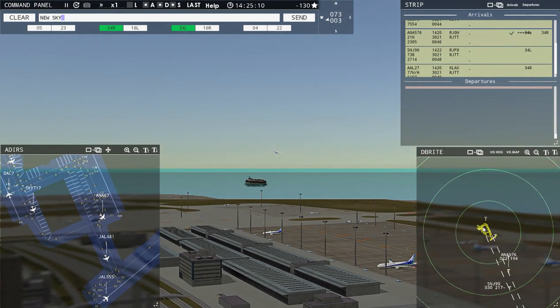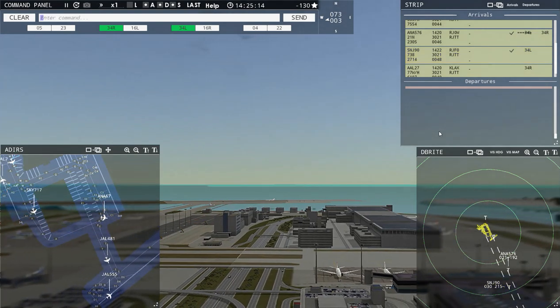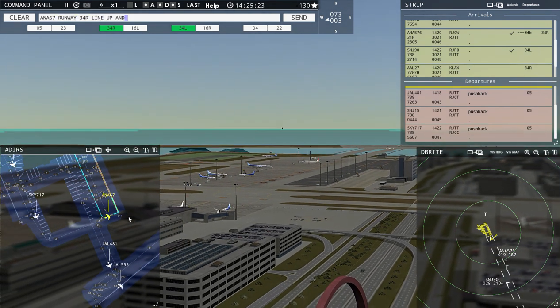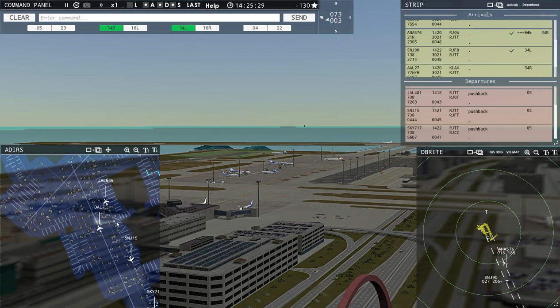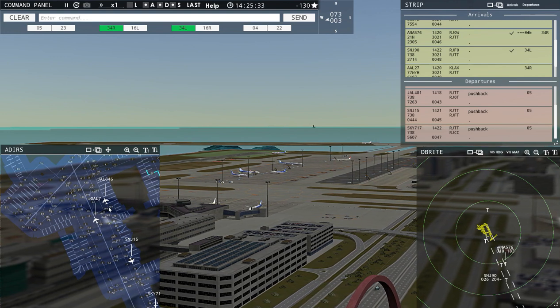New Sky 90, runway 34 left, cleared to land. Runway 34 left cleared to land, New Sky 90. All Nippon 67, runway 34 right, line up and wait behind next landing aircraft. Runway 34 right, line up and wait behind next landing aircraft. All Nippon 67. Tower, All Nippon 26 with you runway 34 left.